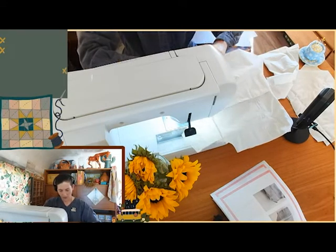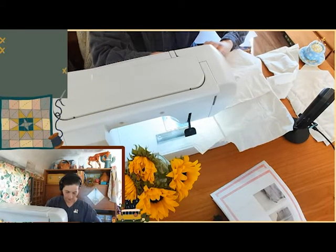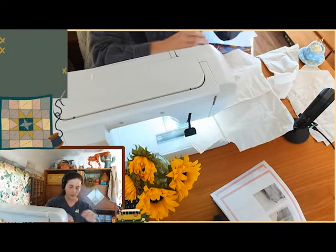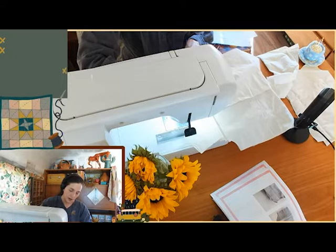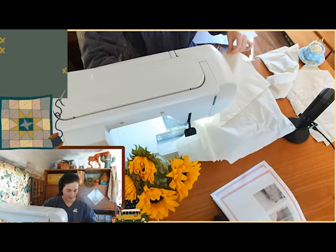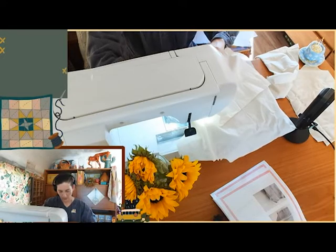And it's just shorthand to keep it all easy, but you'll definitely see it in patterns and in pattern lingo as you start to pick up sewing tips and techniques: right and wrong sides. That's a good place to start.